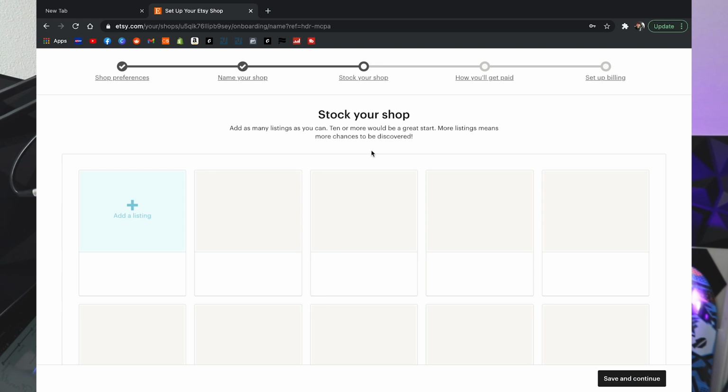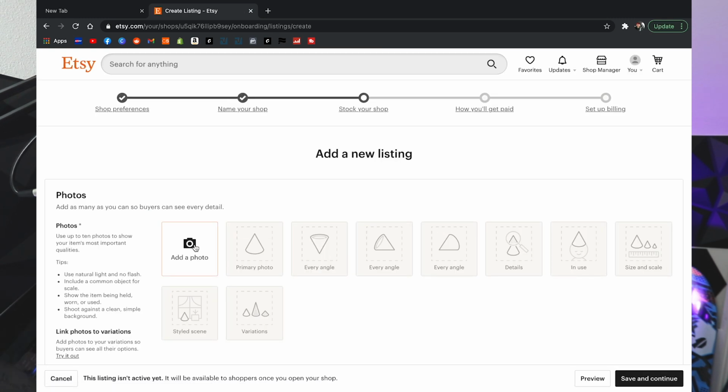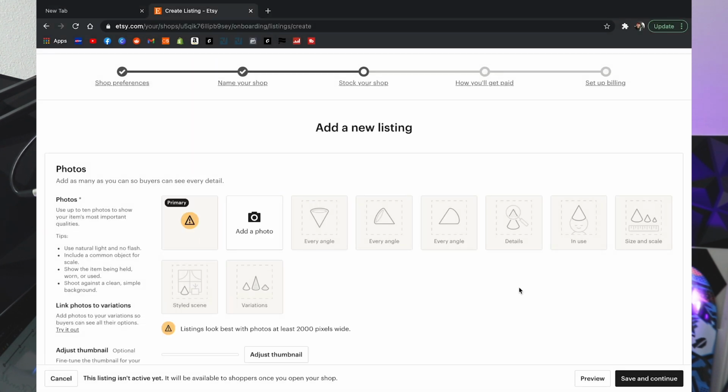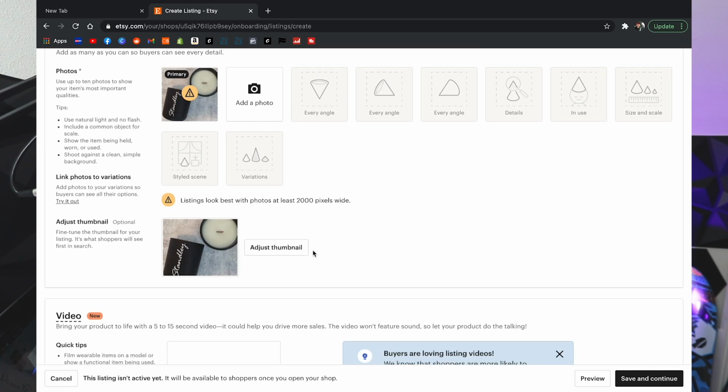And right in here, it's gonna ask you immediately if you wanna stock your shop. So we're gonna go ahead and do add listing. Go ahead and add a photo, and I do have one saved here. We're gonna add, and you can add as many photos as you can see right here, different angles. It's a good idea to add some of those in there. You can adjust the thumbnail if you want to.